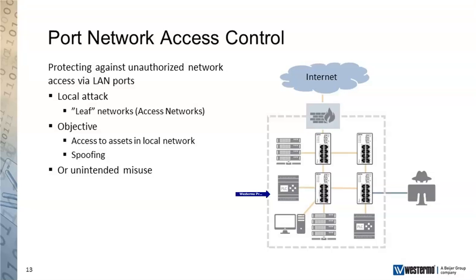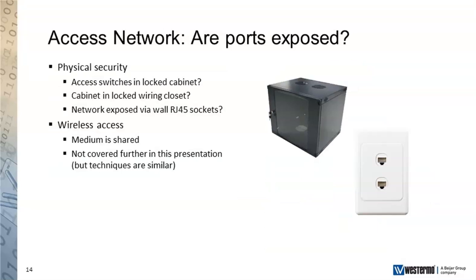And it doesn't really have to be an attack either. It could be unintended misuse, but that is also a problem if you have critical, mission critical networks or processes that you are supporting. So what is the main problem here? Are your local LAN ports really exposed?